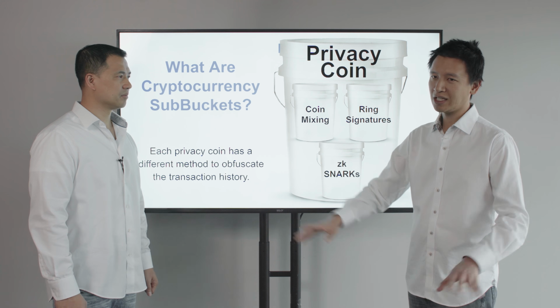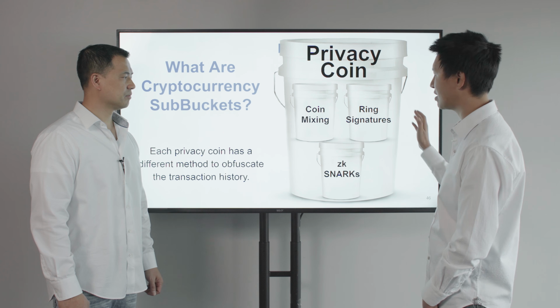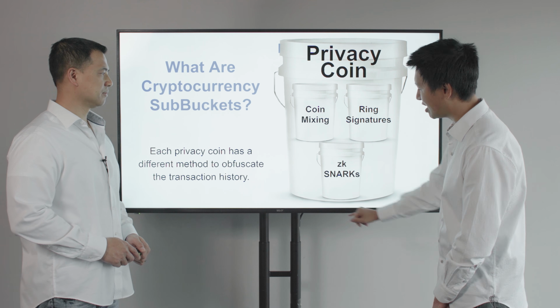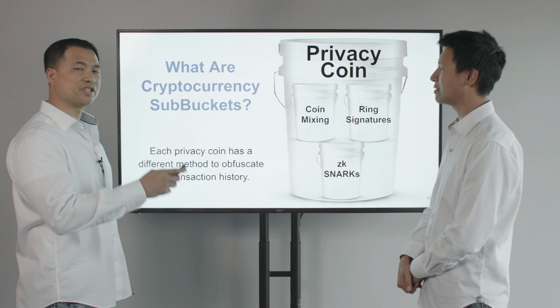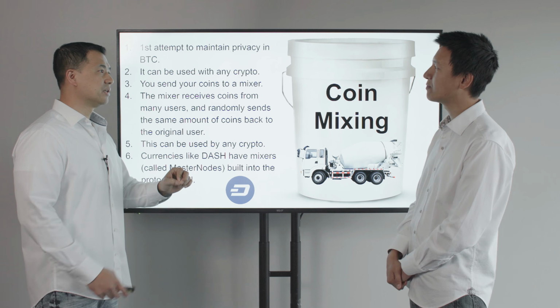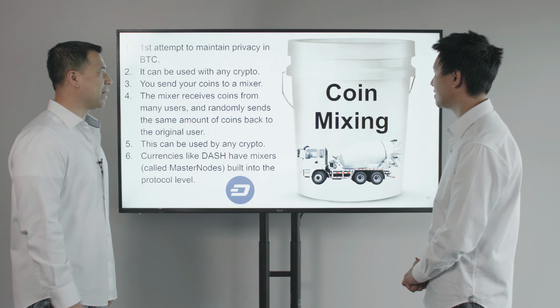In 2017, all the projects use one of these 3 methods: coin mixing, and we're going to go over each one of them; ring signatures, and a brand new kid on the block called ZK Snarks. So let's go into detail. Let's talk about the first technology that's used to create privacy and fungibility with these privacy coins. Talk about the coin mixing.